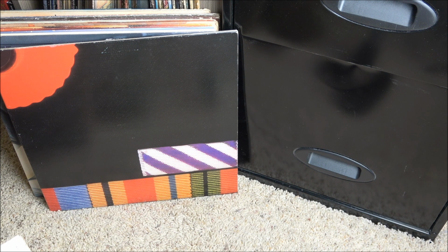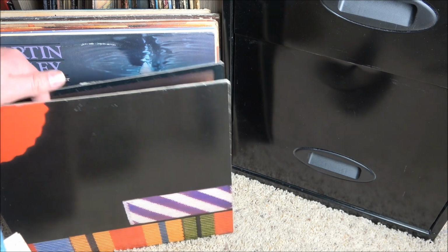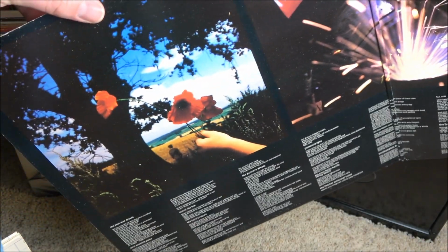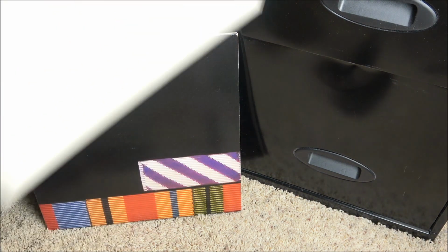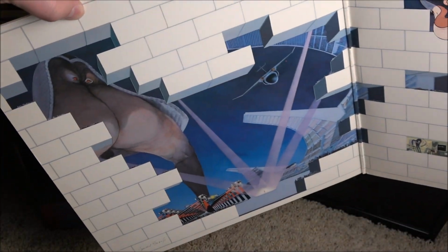And then lastly, The Final Cut, the borderline Roger Waters solo album. And the vinyl does not have the title written on it, which I think most of the CD issues of this do. There's a quick look at the gatefold, and I guess I should have done the gatefold for The Wall as well, because it's a very famous gatefold, but still.